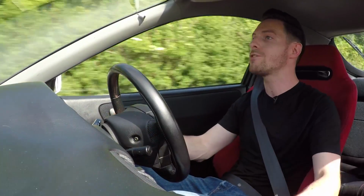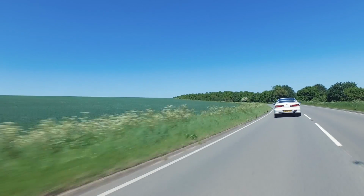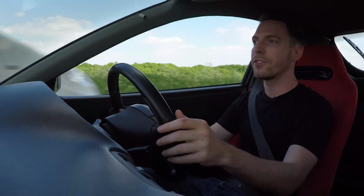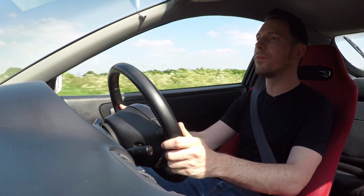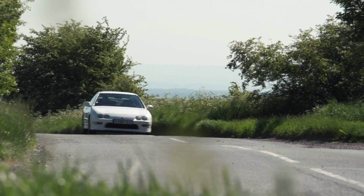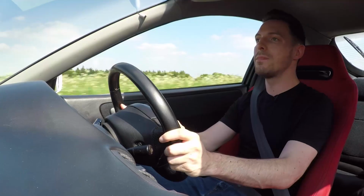That means the DC2 Integra Type R was tasked with setting out the stall for the Type R brand. Its job was to tell us all in this new market what Type R stood for. It's got every single one of the Type R characteristics that would come to define the brand for years and years to come. So we've got less weight. It's actually not that much lighter than the basic Integra, but it is lighter. We've got a much stiffer body shell.